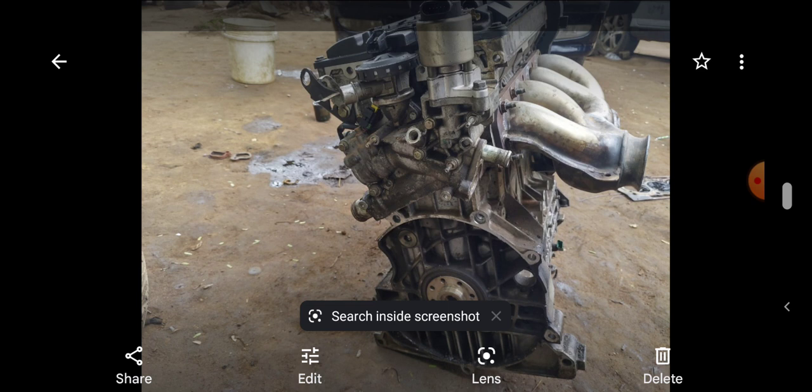Avoid buying a used engine and using it without changing the timing belt. Very risky. I don't recommend it, and you may not like the outcome.